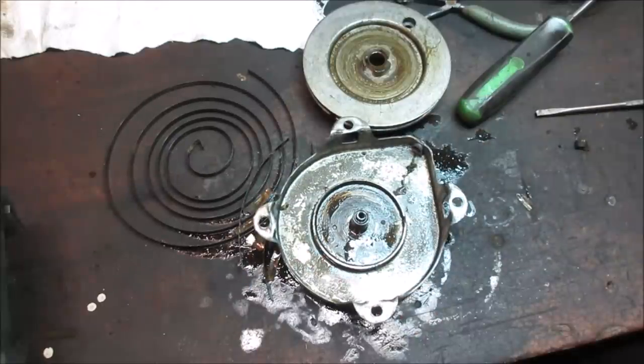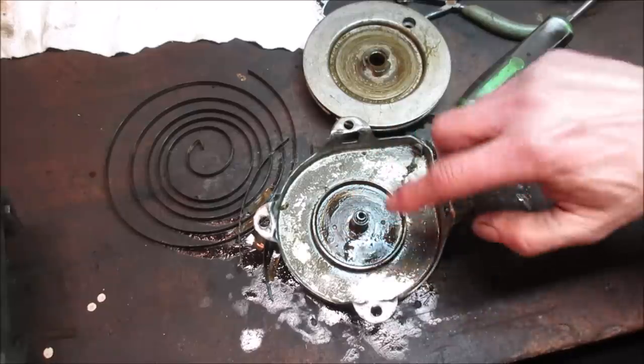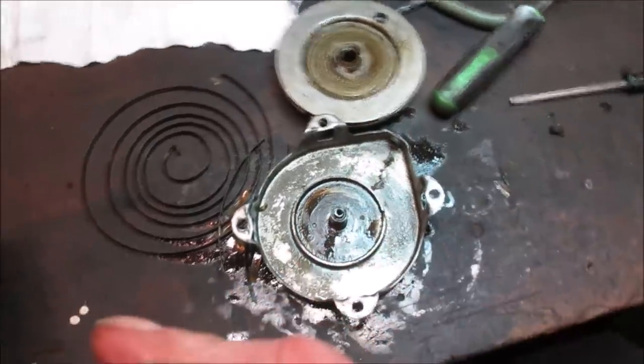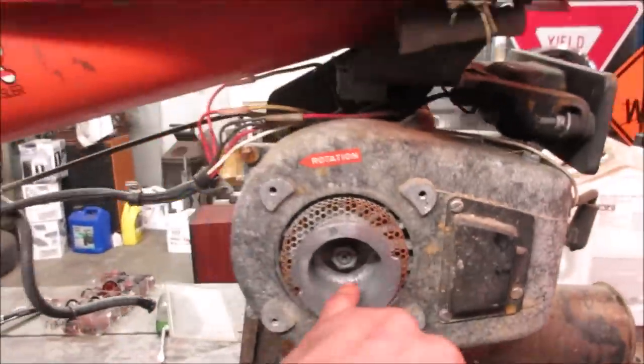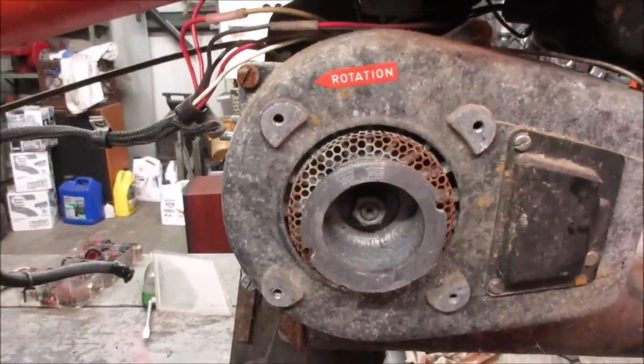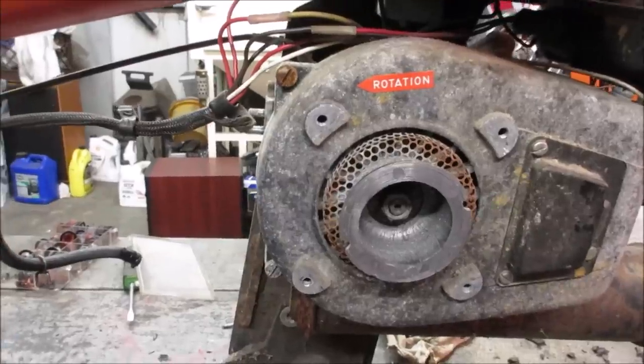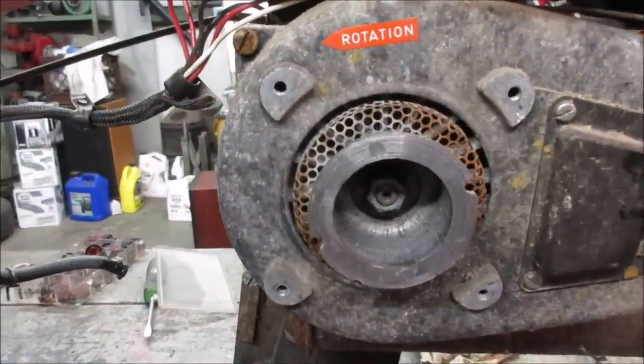Maybe we can take like a regular Tecumseh or Briggs pull starter. I don't even know if I have one. And then steal the cup. The cup is the piece that's in the center of the engine. Here, I'll show you. So that's what a cup is, right there, that piece. I wonder if we could take one off of something else and maybe try to switch it over to that style. If not, maybe we'll try to get a spring to fit on that.